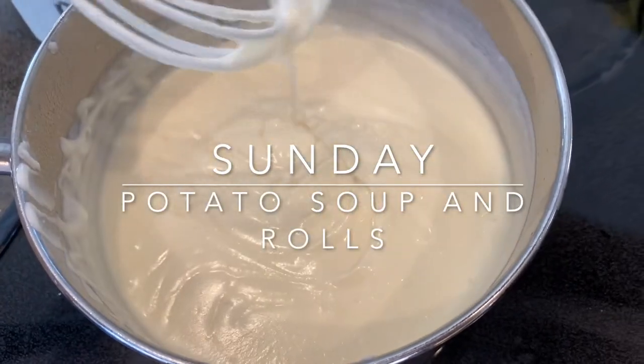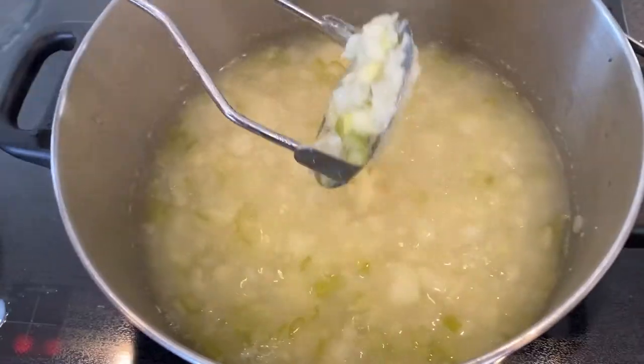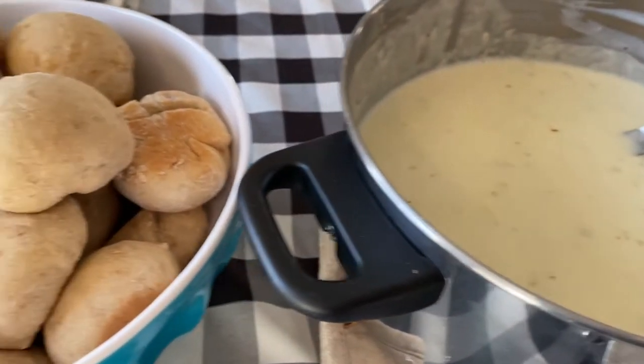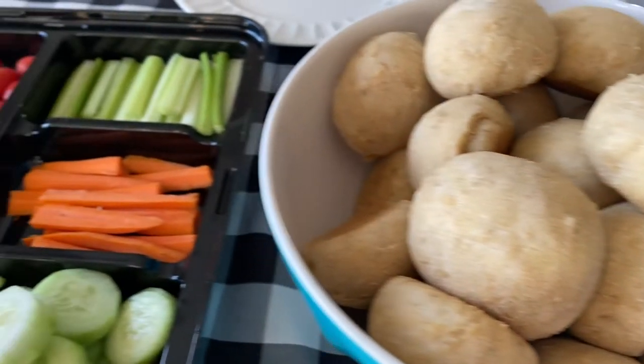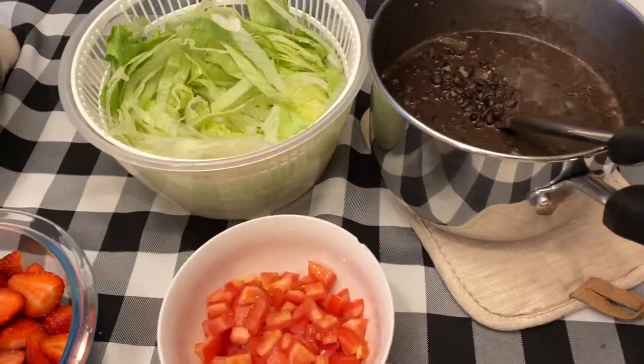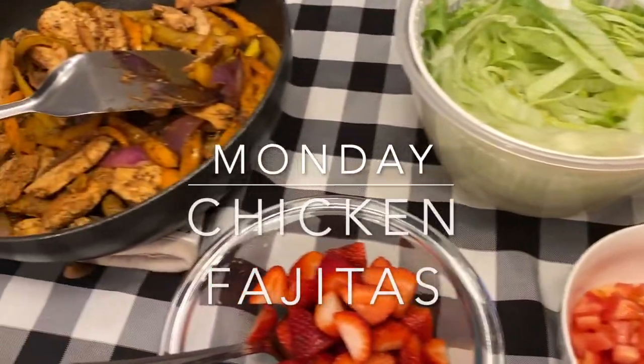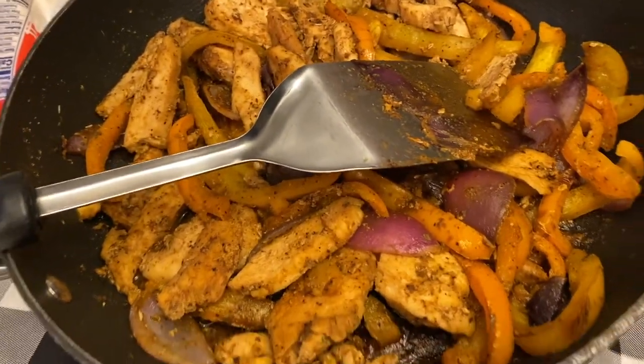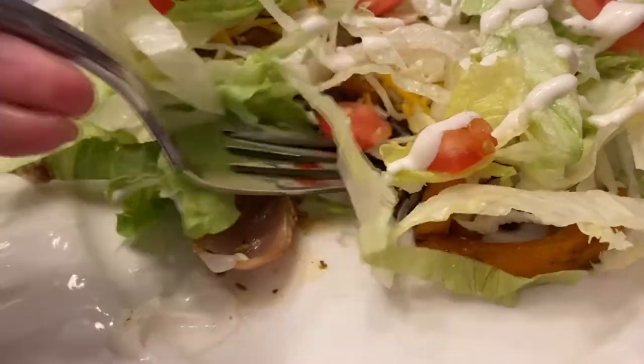So I have a whole video devoted to this night's dinner. It's what I would consider my last meal if I had to have a last meal. So good, and more veggies. Monday, those yellow peppers out of the veggie tray just weren't getting eaten, so I turned them into chicken fajitas. I ate mine as a salad.